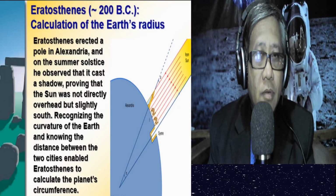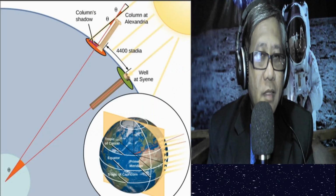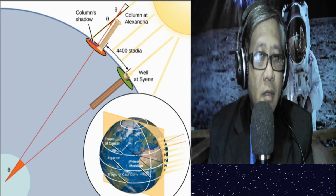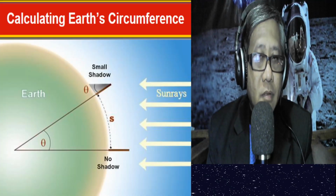So that's how Eratosthenes was able to calculate the circumference of the Earth. Fascinating, isn't it? Just using that well in Syene, and a pole he erected in Alexandria, and by knowing the distance between the two cities, Eratosthenes was able to calculate the circumference of the Earth.